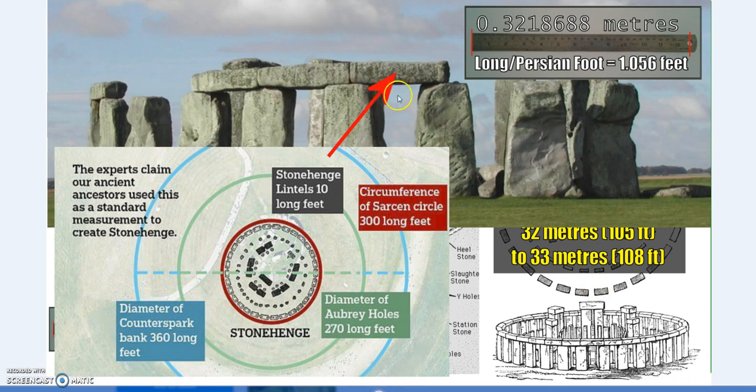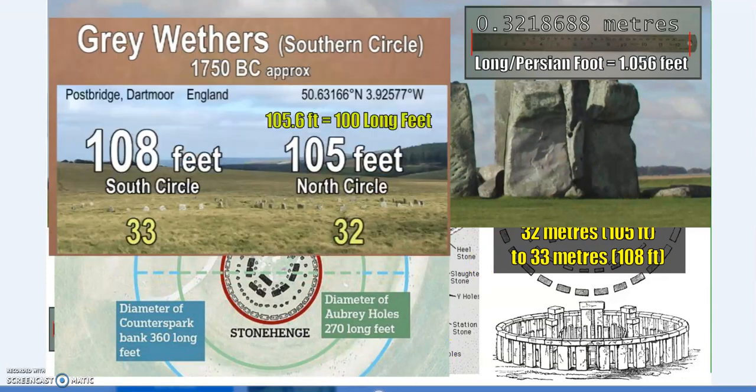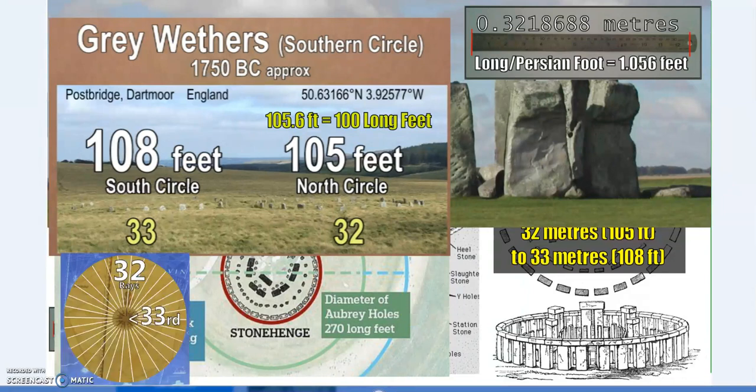But also the evidence for it's not just in the structure, which can be argued, various movements, reconstructions, that type of stuff, but the lintels themselves are pointing towards this and backing this up. So is, for instance, Grey Weathers showing 105.6 feet. That's, again, a little over 3 inches on either side. So do you measure from the outside, from the inside? They're slightly elliptical, so do you do the longest or the shortest, or do you get the average? But however, there is more to it.